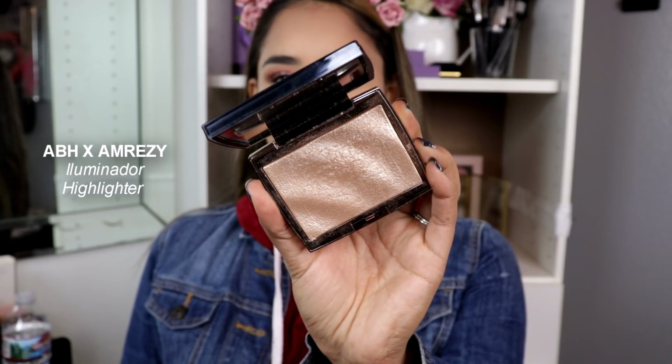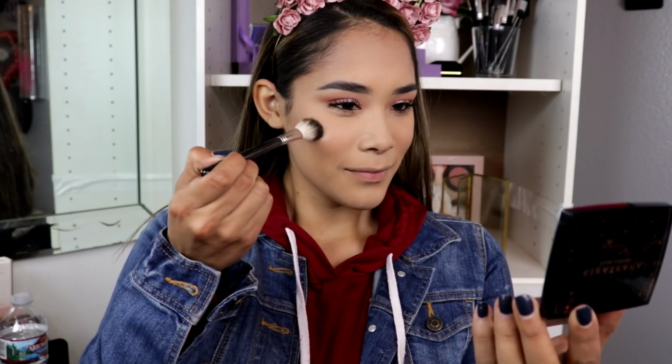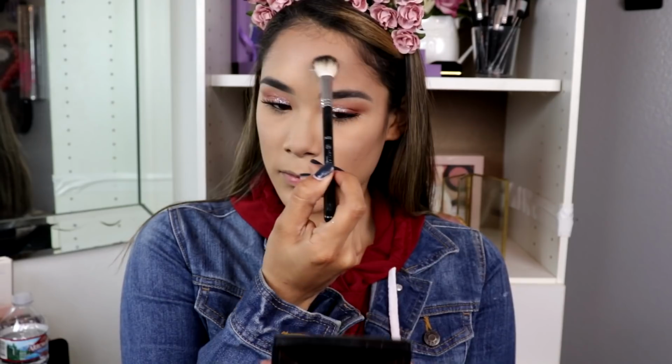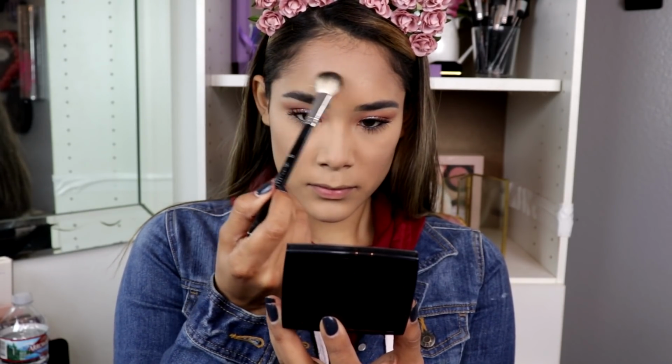I'm going to apply some of the Anastasia Beverly Hills Omrezi highlighter on my cheekbones, on my forehead, my chin, the tip of my nose, and my cupid's bow. And I'm going to be using the Anastasia A23 brush to apply that.